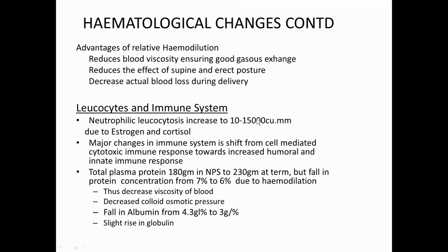Unlike in non-pregnancy, where anything more than 11 is leukocytosis, in pregnancy the white blood cell count increases up to 15,000 and it's still normal. So all this has to be interpreted together with clinical features, except if there are other signs of sepsis. But seeing a white blood cell count alone of 15,000 is normal in pregnancy.